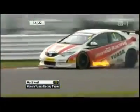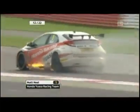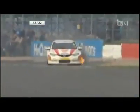Oh, someone... Oh, no! Oh! Is that Matt Neal? It's Matt... He's got a fire! He's got a fire like Gordon Shedden had at Snetterton in practice, and the car is alight, and Matt Neal is going to be non-scoring here. He might not know it's on fire because it's on the other side. He needs to stop that car immediately. If he doesn't get that fire put out, the car won't make the last race.